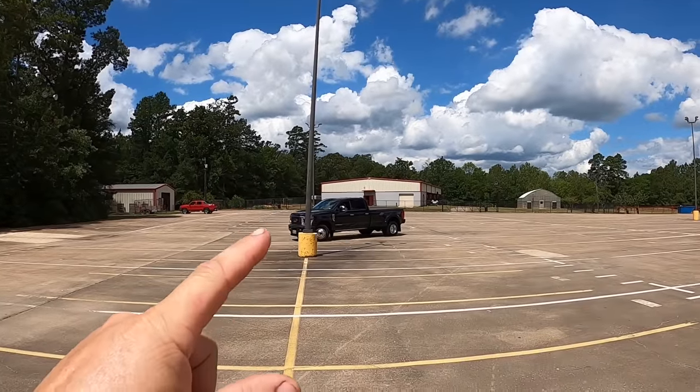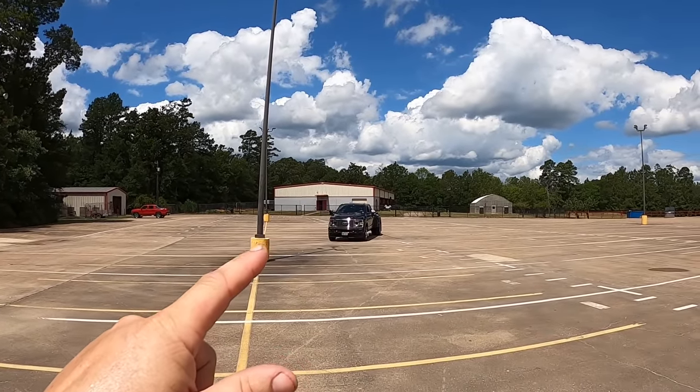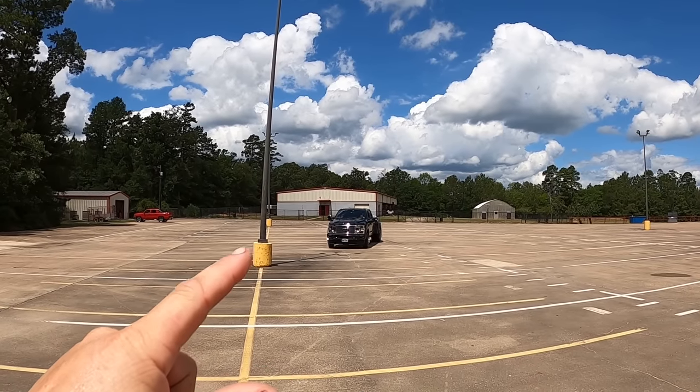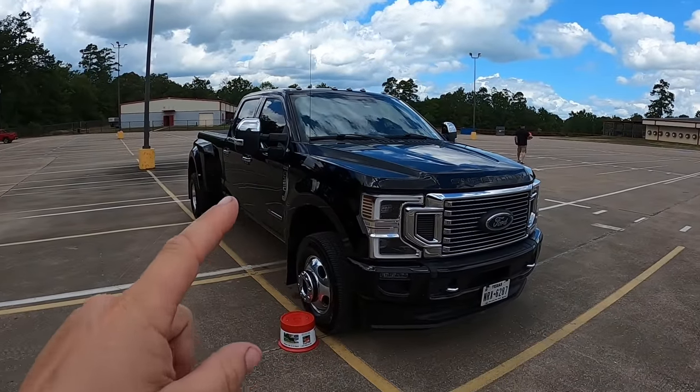Funny story, we're trying to set up for the turning test and the 350 is already having to back up and try again. We're not even doing the test yet, but it's already not looking good for them. So we're gonna start with the Ford F350 to see how tight it does not turn.